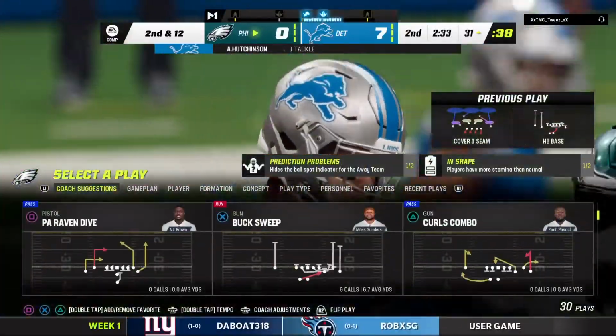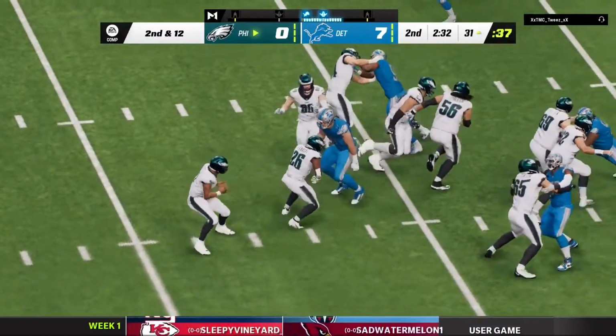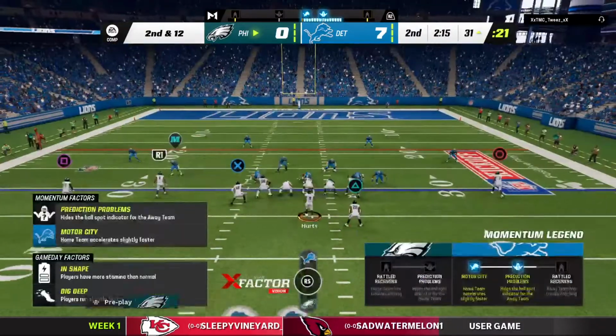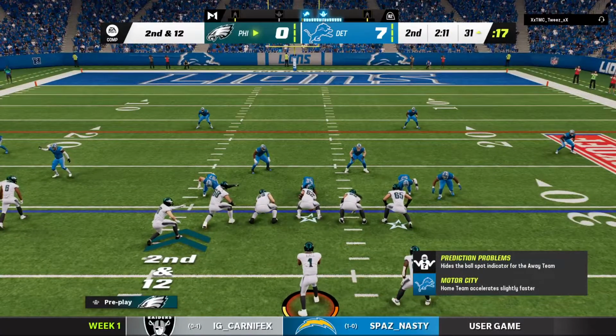That's Aiden Hutchinson. He was determined to blow that play up, and he sure did. An interesting and intriguing decision there defensively because they kept extra DBs on the field despite seeing the multiple tight end look that came out for the offense. I thought they were going to switch out of it.